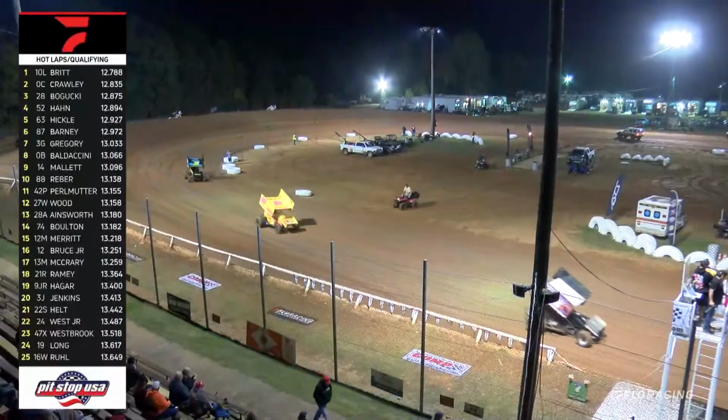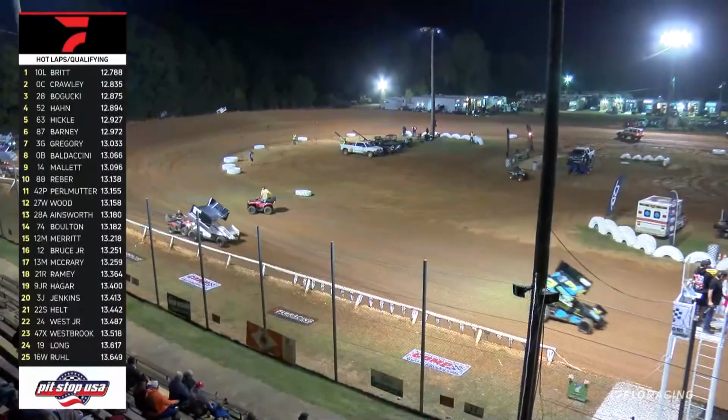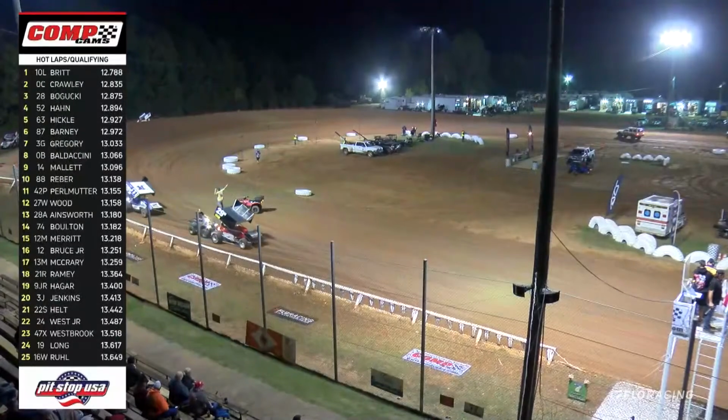Now, Eric Baldacini last night, they had the hood off a lot on that 0B, having to chase a little bit of a fueling issue. So far, it looks like they have got it rectified for tonight's racing action. Next group of cars making its way out to the speedway. Back over to Ben Shelton.